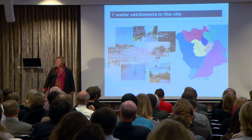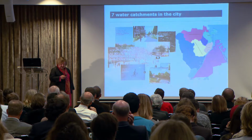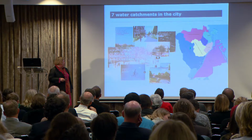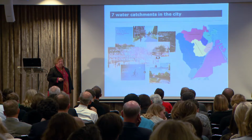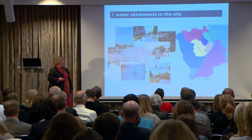So what have we done? Basically, we said we take a new look at the city, looking at it with the eyes of water. One of the things you can note here is there's no hole in the middle anymore, because we made the cloudburst management plan together with the municipality located in the middle, because they need to get all the water through Copenhagen to get it out. So it wouldn't make any sense to leave them out. So that's one thing that's a joint project.